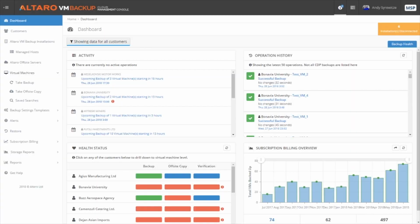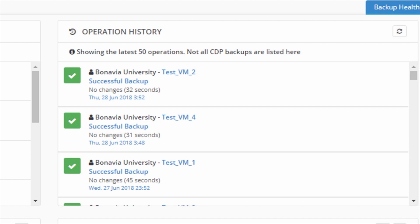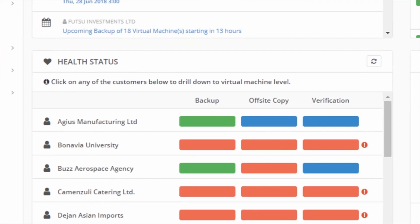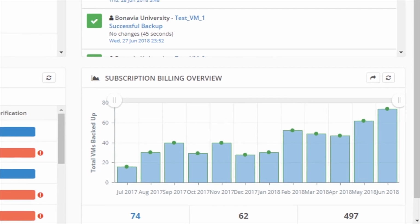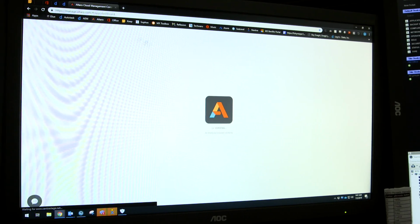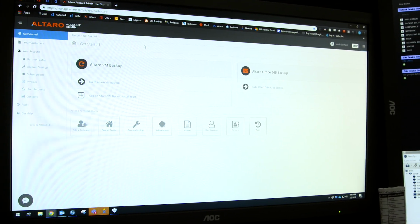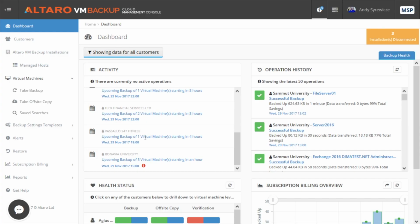We use the Cloud Management Console daily to log in and look over the backups, make sure there were no errors. We have tickets generated when there are errors, but this is a second view just to make sure nothing is missed. The multi-tenancy solution with Altaro is very important to us because to keep an eye on backups, we would have to log into 200 separate servers. With this global view of everything, we can go to one website and see everything from there.